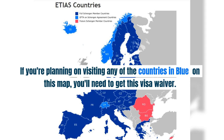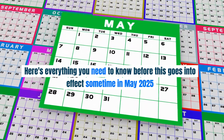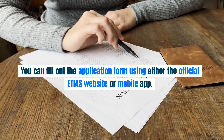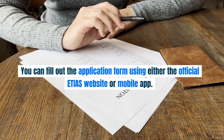If you're planning on visiting any of the countries in blue on this map, you'll need to get this visa waiver. Here's everything you need to know before this goes into effect sometime in May 2025. Firstly, applying for this visa waiver is easy. You can fill out the application form using either the official ETIAS website or mobile app.